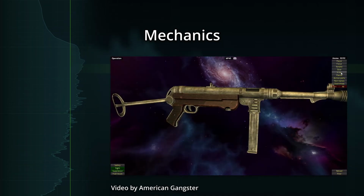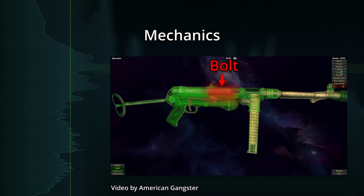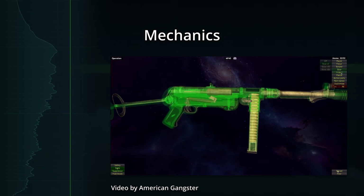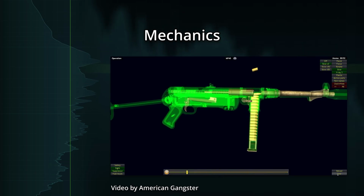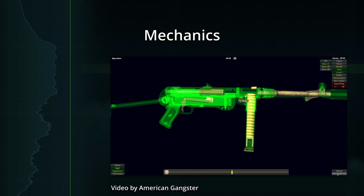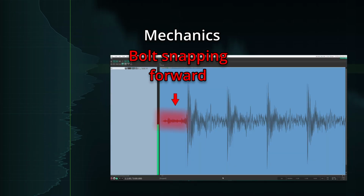Open bolt designs are similar to closed bolt ones, but have some key differences. In the fire-ready position, the bolt is held back, leaving the chamber open and empty, which helps to keep it cool. This is why most machine guns operate from an open bolt. When the trigger is pulled, the sear releases the bolt, allowing it to snap forward, chamber a cartridge, and fire it. From a sound perspective, the key aspect is that the gun doesn't fire immediately when pulling the trigger. The bolt has to move forward first. This movement is clearly audible and can even be seen in close-up recordings.